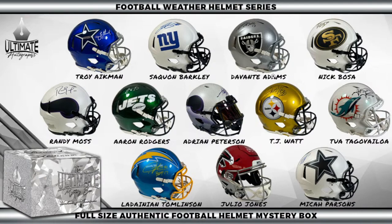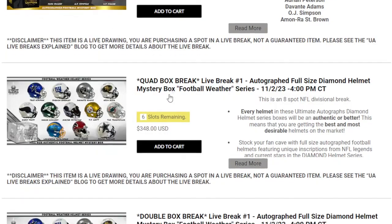It's pretty good. Julio Jones, Chrome Flex. You know, that's a Speed Flex, custom Speed Flex, not a Chrome. But the Speed Flexes are the most valuable helmets. You get a Speed Flex, it is worth double what a normal Authentic is. Then Micah Parsons, Defensive Player of the Year candidate for Dallas and the Lunar Authentic.